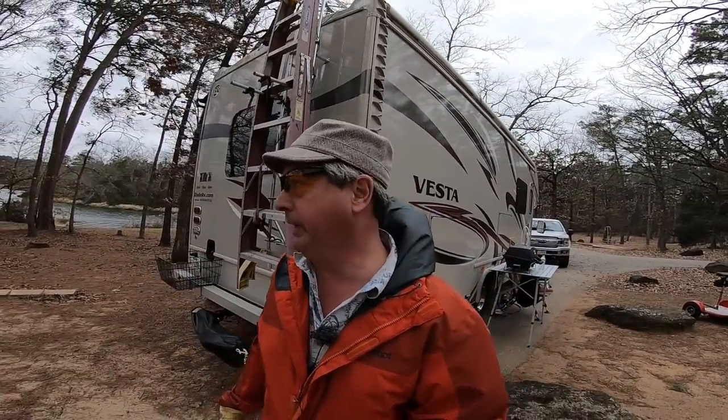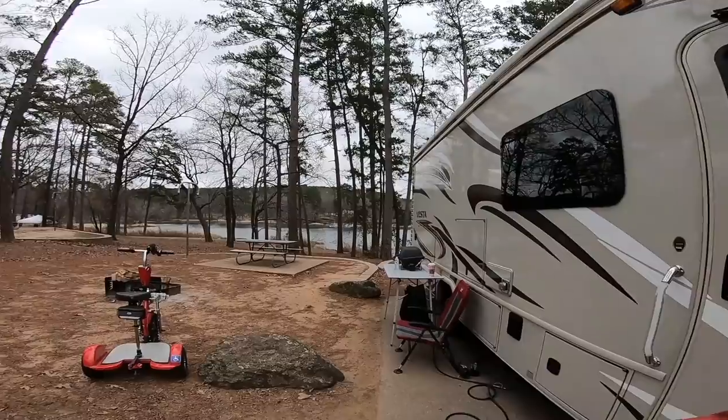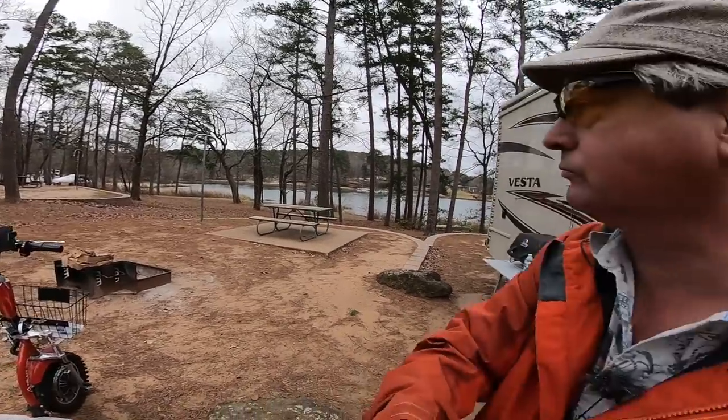In case you hadn't noticed, it's really, really windy. We've got a dry line cold front moving through this evening, gonna bring us some ugly weather. Of course, I've mentioned that several times already, but that's why it's so windy. But I'm gonna jump on the scooter and I'm gonna go visit some of the boat ramp area and maybe get over there to the dock. Let's go check it out.